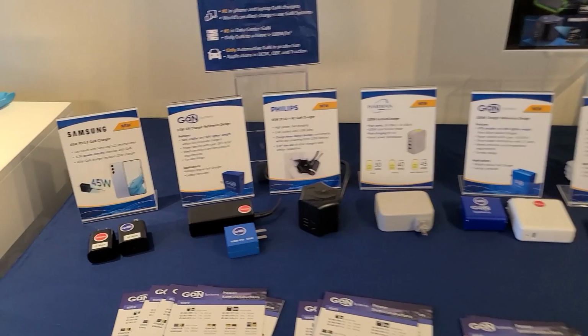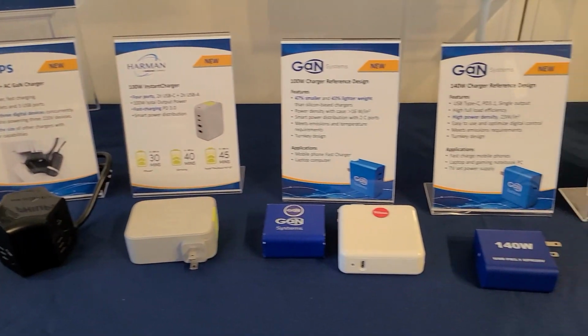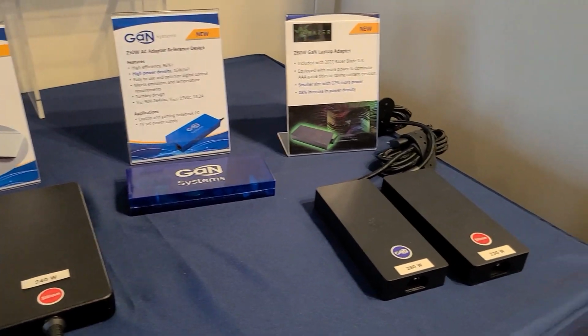So this is the charger section. In the past, everybody carried around big, heavy bricks for charging their cell phones and their computers. And over the past couple of years, we've seen that the GaN charger has really taken over the marketplace. And this display right here really shows that. You can see Samsung, Philips, Harman, Dell, Razer, all coming out with GaN chargers over the last couple of years. And pretty much GaN chargers have taken over the marketplace.